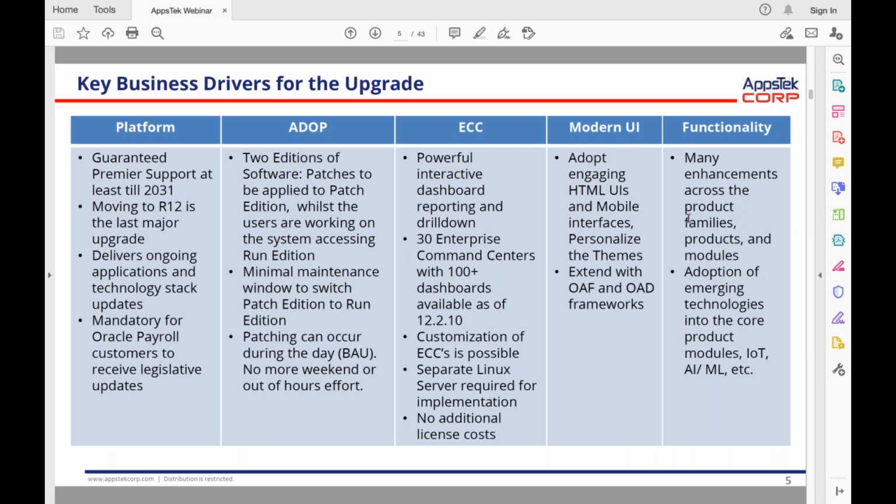So let's talk about some key business drivers for the upgrade. There are five key business drivers for the upgrade that we have seen with our experience working with customers here in the States as well as the rest of the world. The first one could be platform. As Patty mentioned in the introduction, premier support for 12.1.3 EBS releases or 12.1X releases is going to end this year, 2021.